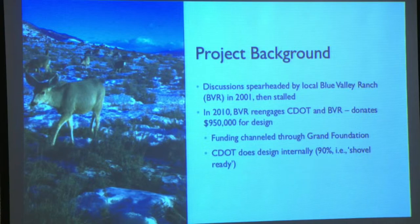And in 2001, they initiated conversations with CDOT to talk about, hey, what can we do here? And then those conversations stalled, and nothing really happened for a long time. But then in 2010, the ranch re-engaged with CDOT and actually brought nearly $1 million of funding to the table to help initiate a design process, to figure out the whole mitigation concept, and then to have those engineering designs. So it gets to a stage that we call shelf ready or shovel ready.